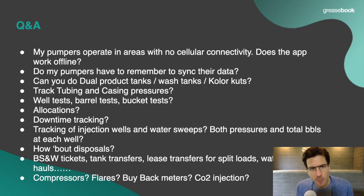First question we get a lot: my pumpers operate in areas with no cellular connectivity. Does the app work offline? Yes, the app works completely offline, and many times your pumpers don't even know that they're offline. The pumper retains historical access to all their production information, all their comments, all their historical well tests, everything on the app offline. They continue to edit and enter their production info. And then when they get back on the road, back on the highway, back into town, back to the doghouse, wherever, the app automatically syncs up in the background.